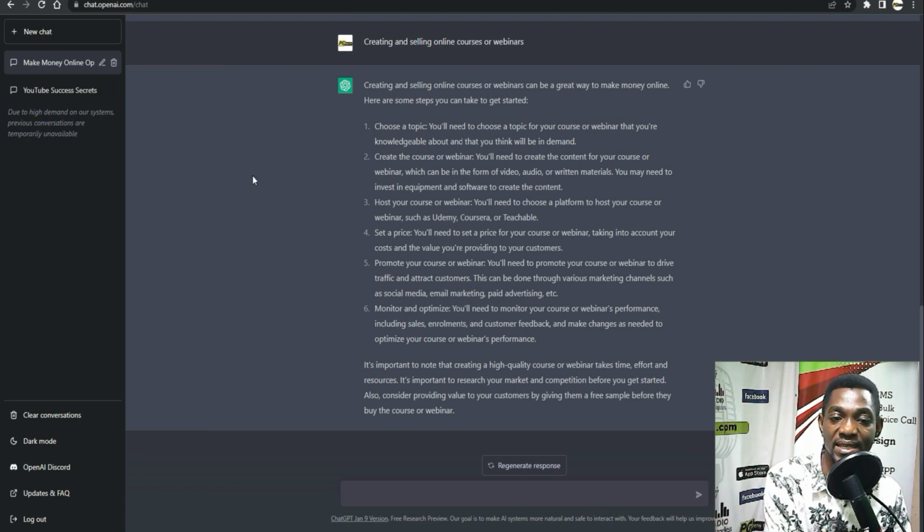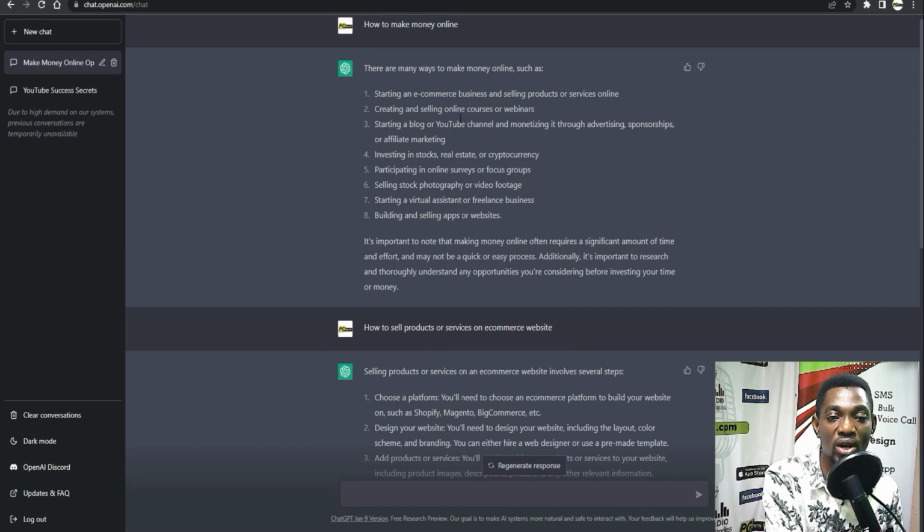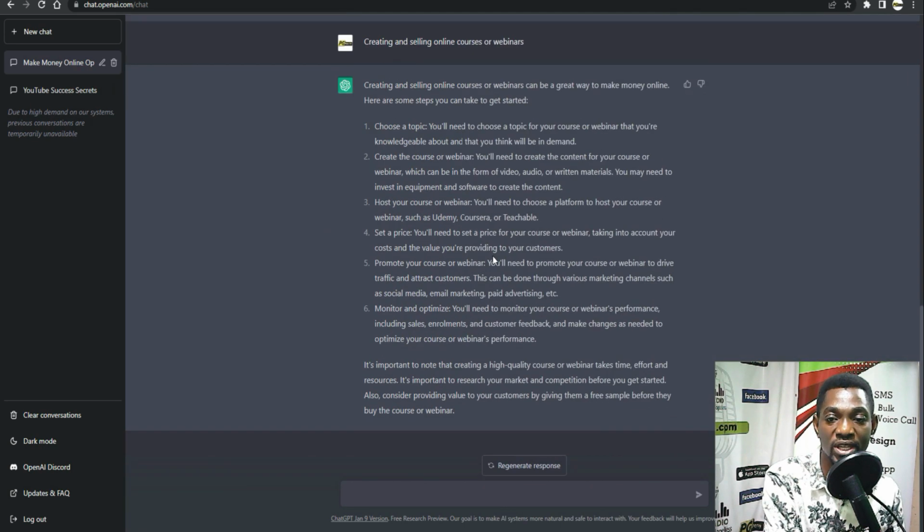You can update these. If you don't want to use the exact content, it is good that you change a few of them, expand a few of them with your own knowledge so that it becomes very unique for your readers. But if you don't want to change anything, you can just expand on the points and copy all these into a Word document.